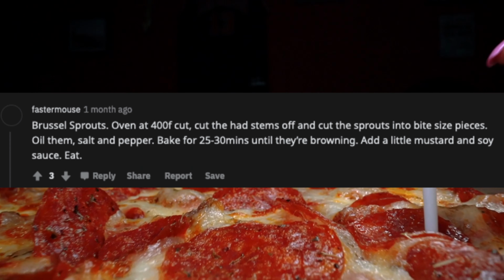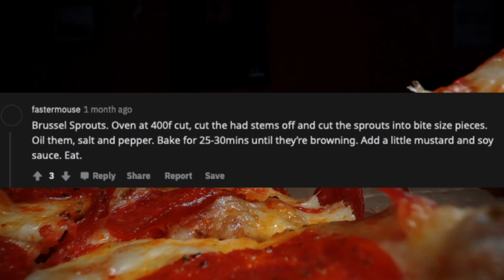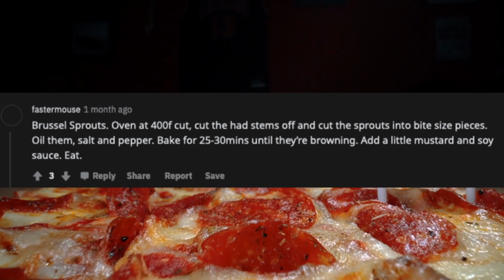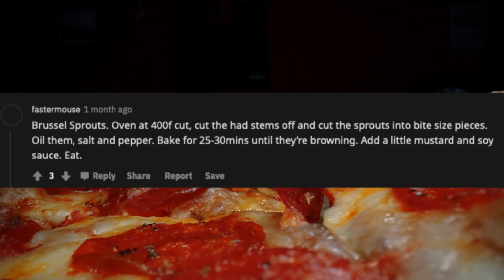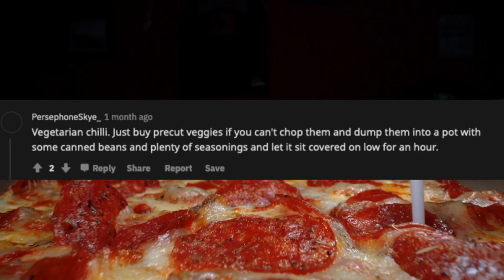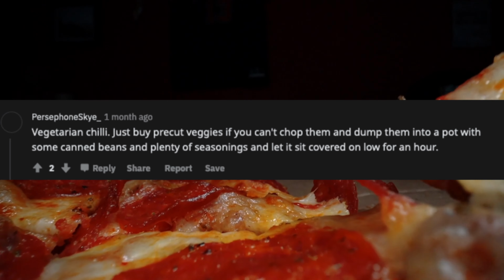Brussels sprouts. Oven at 400 F. Cut the head stems off and cut the sprouts into bite-sized pieces. Oil them, salt and pepper. Bake for 25 to 30 minutes until they're browning. Add a little mustard and soy sauce. Eat. Vegetarian chili. Just buy pre-cut veggies if you can't chop them and dump them into a pot with some canned beans and plenty of seasonings and let it sit covered on low for an hour.